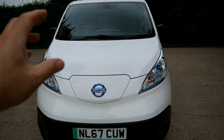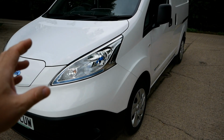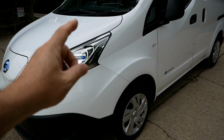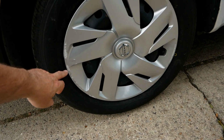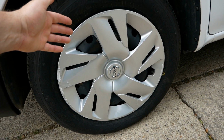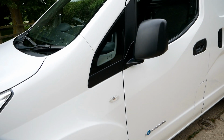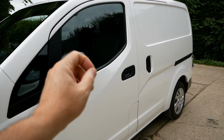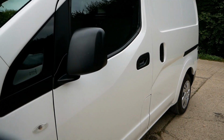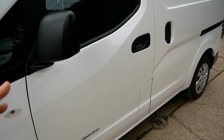So this one is in exceptional condition. There's not much to show you, but I'll have a walk around anyway. So yeah, we've got new tyres on the front. The wheel trim on this side has a bit of scratching on it because they always do, because they hit the curbs on the near side. There are no dents or scratches in the bodywork apart from one very tiny little one on the other side. I think it's on the other side. Yes, it's on the other side, so I'll show you that in a minute.